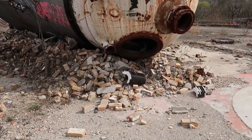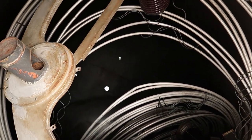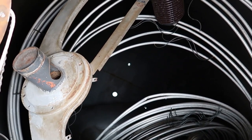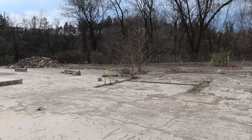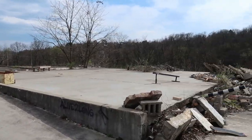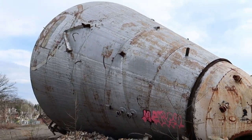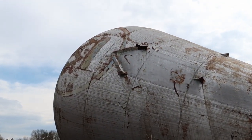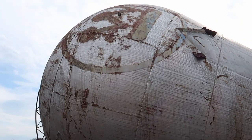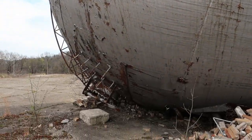Let's see what's inside of this thing. So it looks like some kind of broken ceramic insulation. Oh wow. It is just full of cables and coils and all sorts of things. Oh, that is insane. Wow. So it looks like there was quite a large facility here that's been torn down at this point. We can still see foundation and lots of rubble. It's just incredible to see how massive something like this is. And this was used to make nuclear energy. It's just hard to fathom this.